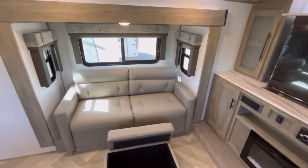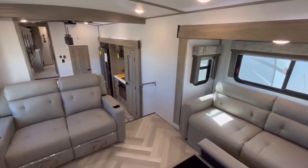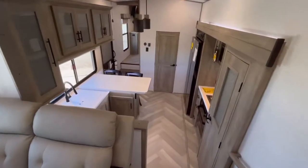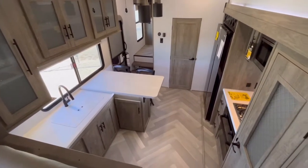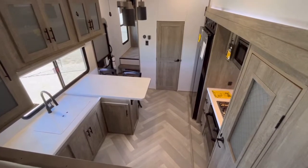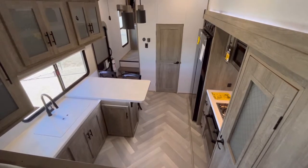So, all right, guys, that's going to wrap it up for the living area. Let's go ahead now and jump down and take a look at this just gorgeous kitchen area. And I tell you, this has one of the best kitchens I have ever seen in a fifth wheel.